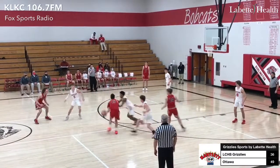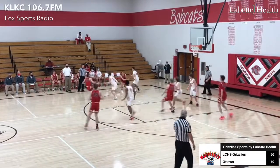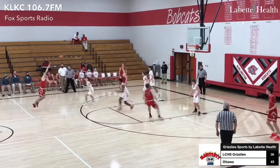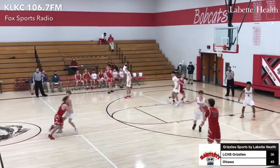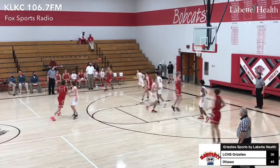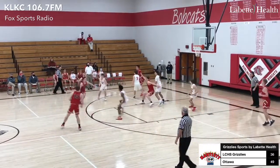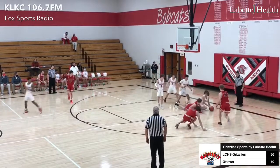As Mason hands it off now to Baldwin, he'll kick it to the corner to Titus. Titus now surveys the floor, gets it inside to McCullough, lobs it back out to Beats, as Beats now kicks it over to Baldwin. Baldwin will bring it to the center of the floor. He leaves his feet, finds Beats. 3:48 to go in this one, and that's a traveling violation. No call on the floor.